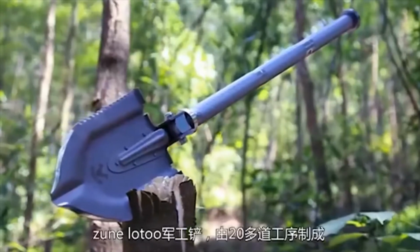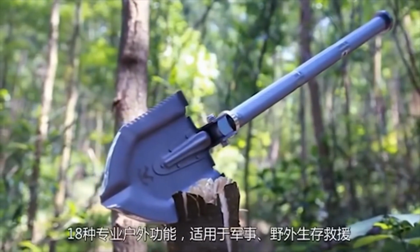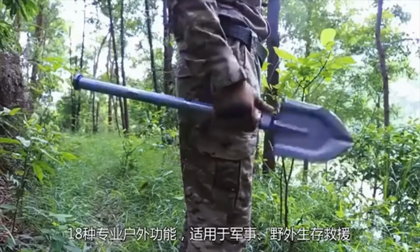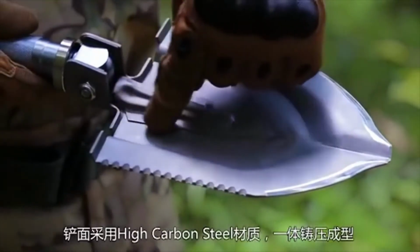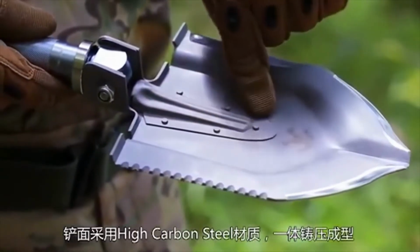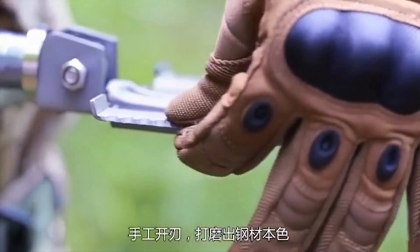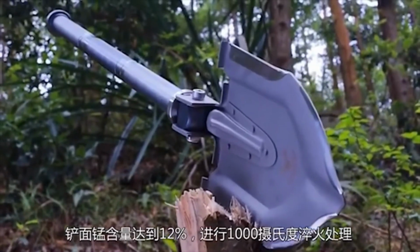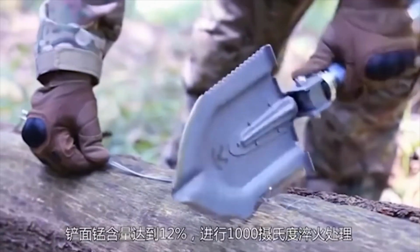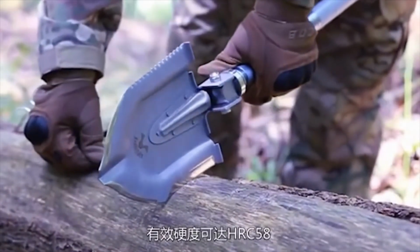Zoom Lotu Military Shovel is made under 20 procedures. It has 18 kinds of outdoor functions, suitable for military, outdoor survival and rescue. The surface is made of high carbon steel, which is a whole die casting molded structure. The blade is sharpened by hand, which can present the natural color of steel. The content of manganese in the surface could reach 12%. It is quenched at 1000 degrees, and its hardness could be HRC 58.